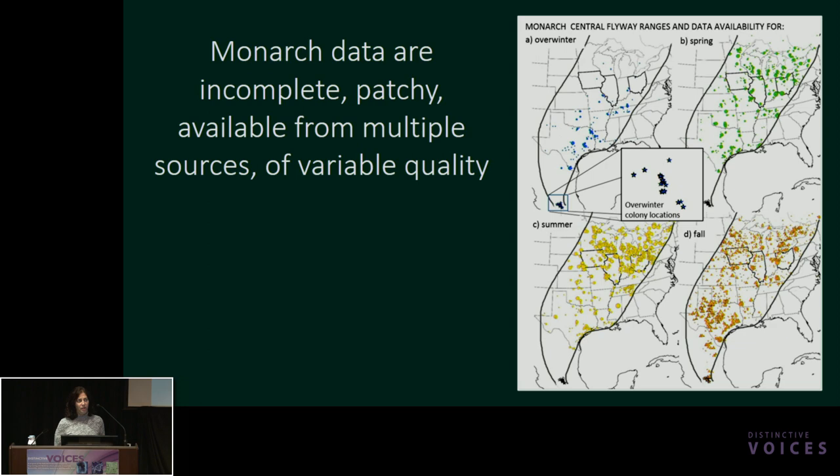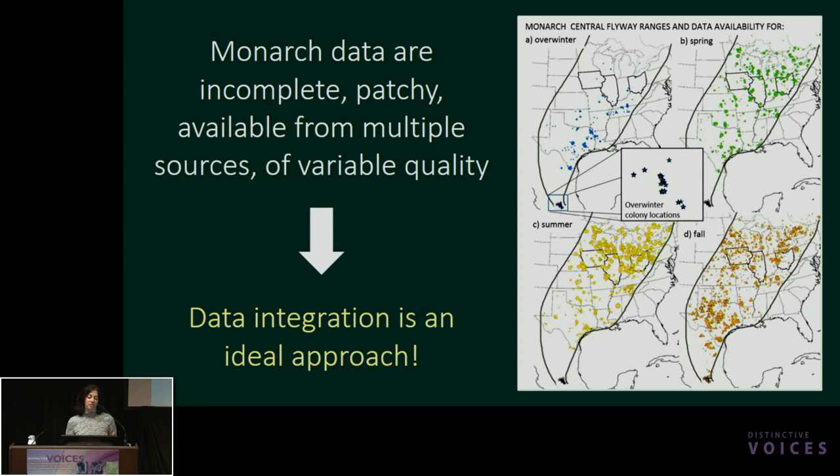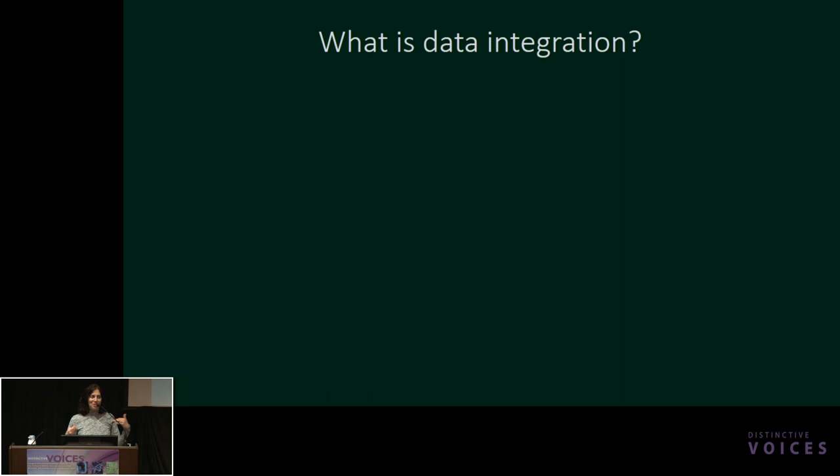So what my lab started working on is what we call data integration. That's an approach that we can use to combine the different data sources, accounting for these differences and potential errors in them, to figure out what's going on. Because I'm a quantitative ecologist with a math background, I'm just going to give you a little bit about the math and a short, brief interlude on what data integration is.